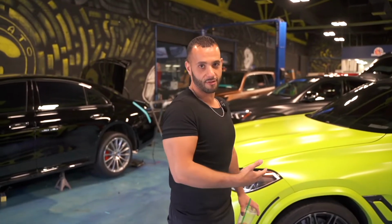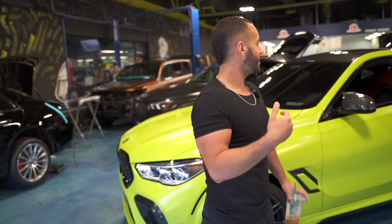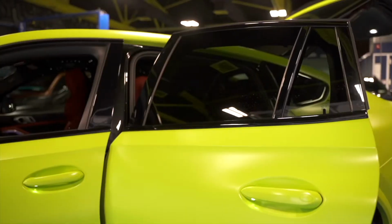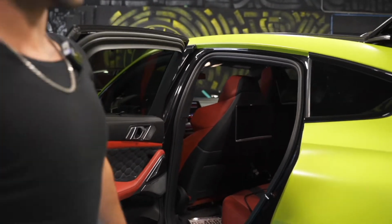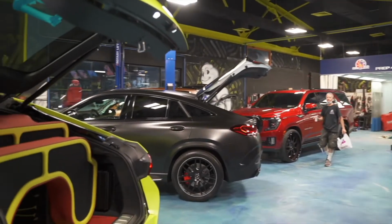A lot has progressed on it since the last time you guys saw it. I know you guys saw the wrap. You guys never got to see these stars, so I want to show you guys these stars now. This is something custom. Not the ordinary. Got the planets in there, shooting stars, and of course, a lot of progression and completion, the rear sound system.